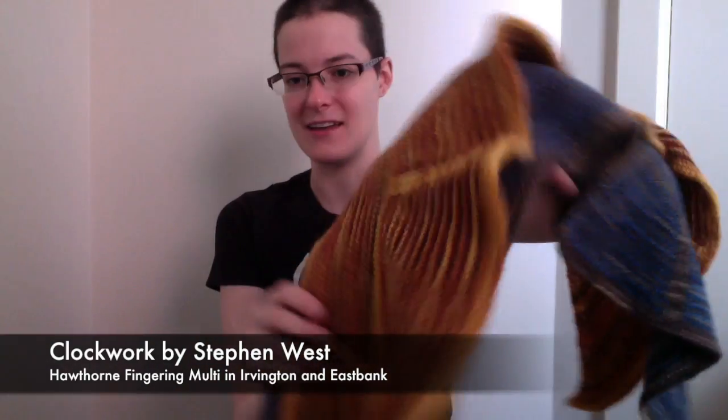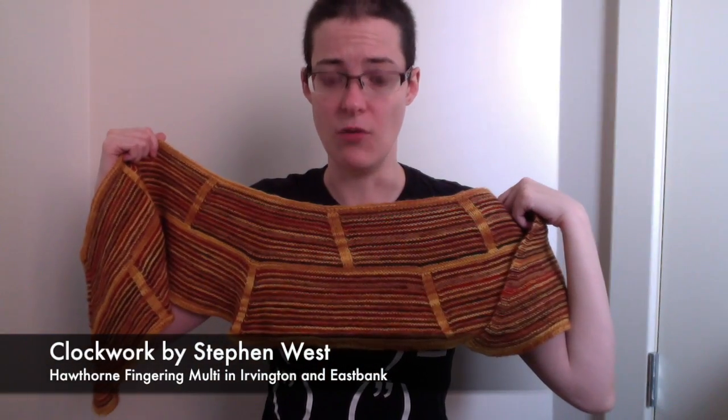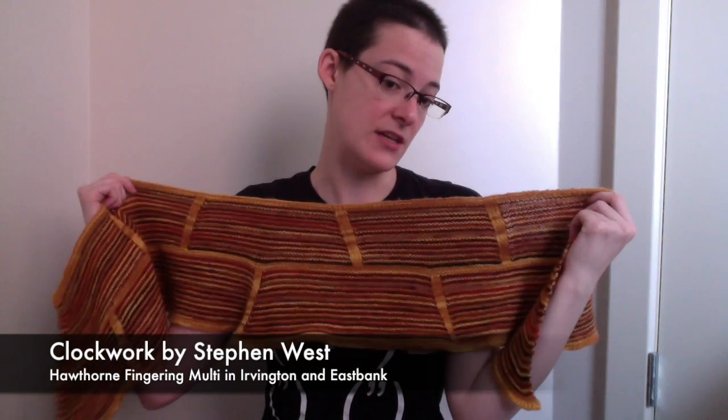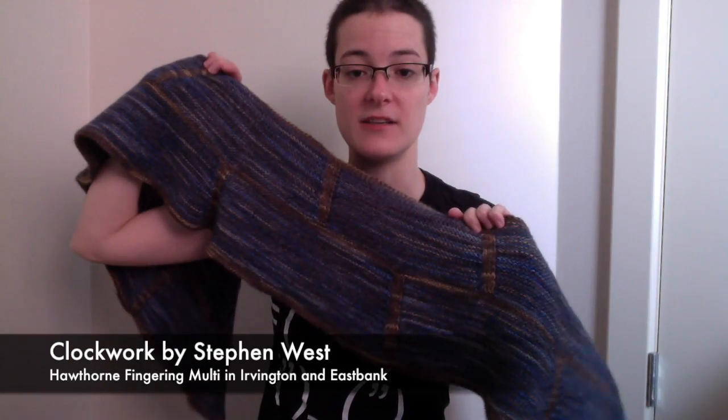I wanted to show them together because I really love the sort of water and fire theme I have going accidentally, and I think it just shows incredibly how one pattern can have such a different effect in different yarns. Hawthorne is a heavier fingering weight, and the Hot Socks and Stroll that I used for the first clockwork is a lighter fingering weight, so this one is a little bit lighter than the one I made in Hawthorne, although of course, they're still garter stitch fingering, so they're fairly light.